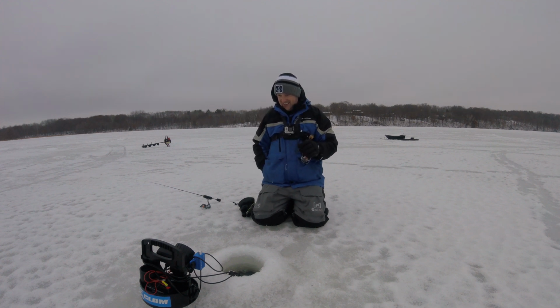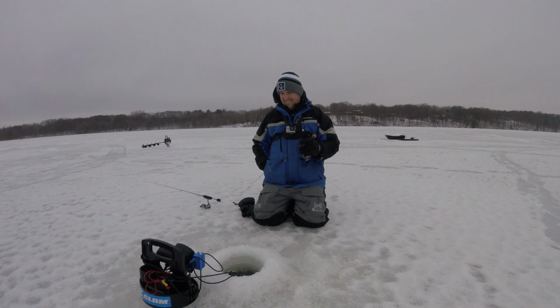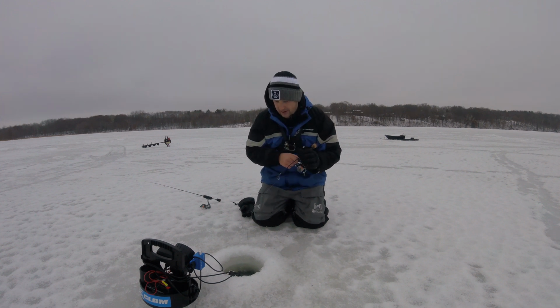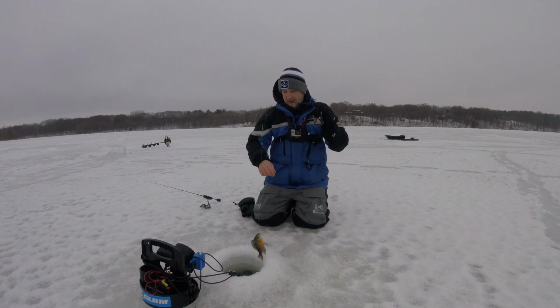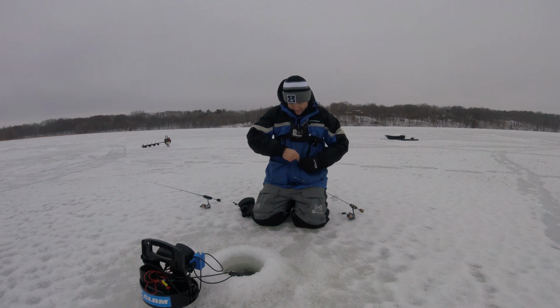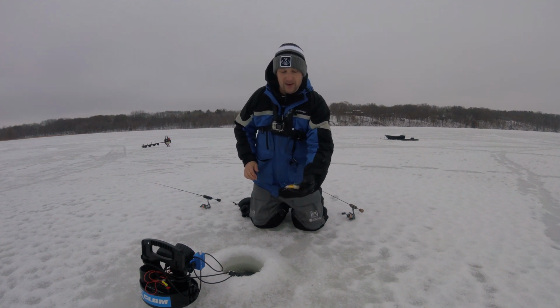I got one coming up after it already. Here he comes. Come on. A little skittish today. Oh, he's got a buddy. Pulled it out of his mouth. That's a little better one, I think. Feels a little better. Feels definitely better. At least he's pulling better. That's a little gill. I was thinking it was going to be a crappie the way he hit it, but that's alright. I'll take decent gills. Still decent gill there. Nothing special.